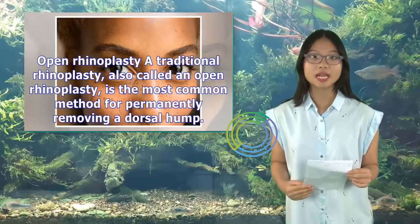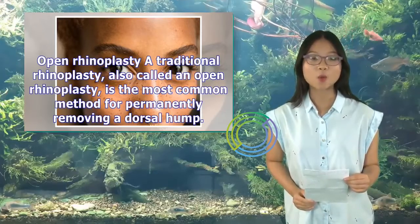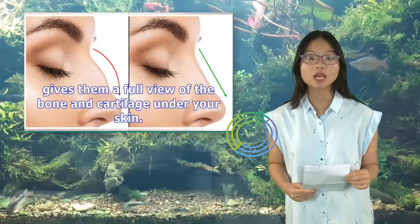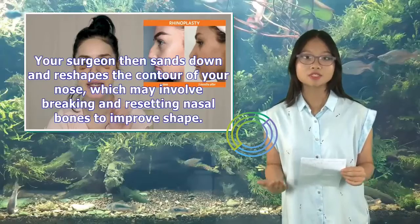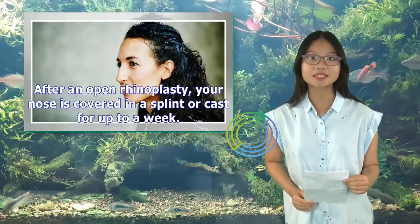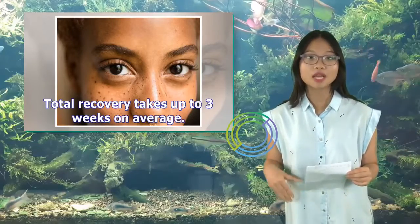Open rhinoplasty. A traditional rhinoplasty, also called an open rhinoplasty, is the most common method for permanently removing a dorsal hump. This surgery requires general anesthesia, during which a plastic surgeon makes a small incision that gives them a full view of the bone and cartilage under your skin. Your surgeon then sands down and reshapes the contour of your nose, which may involve breaking and resetting nasal bones to improve shape. After an open rhinoplasty, your nose is covered in a splint or cast for up to a week. Total recovery takes up to 3 weeks on average.